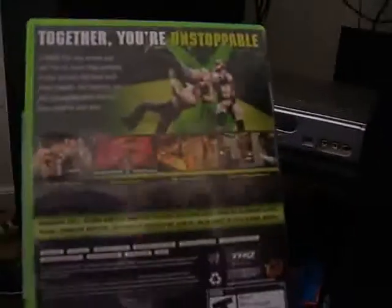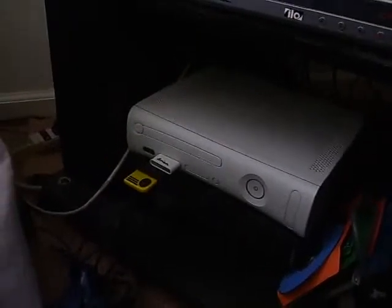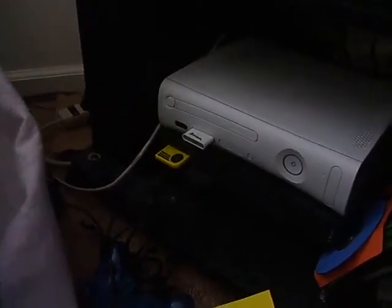In other words, for example, in March, this game is going to get a few new wrestlers onto it and a few new alternate costumes for the characters. So, by going on there, you are able to download that, and it gets added onto the game.